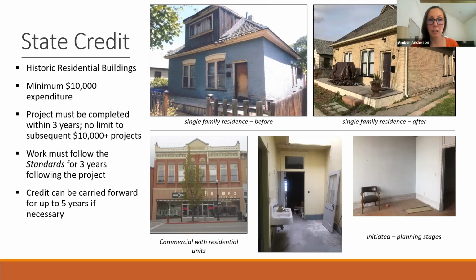And then I mentioned the carry forward amount, if you have a tax credit that's larger than your annual liability. At the state level, you can carry it forward for an additional 5 years after the first year that you claim it.